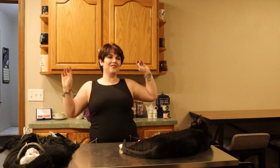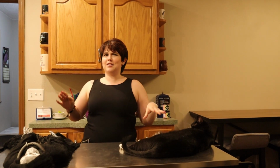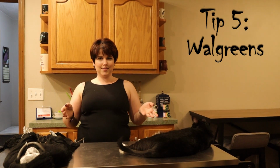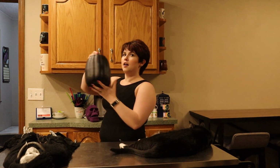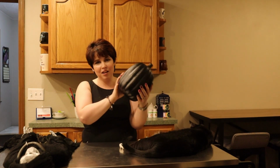Tip number 5 is where I have honestly found some of my absolute favorite Halloween decorations, but it's not, I feel like, a place that you would think to go to for Halloween decorations. Walgreens. I don't know why, but they have some of the cutest stuff there. Like this pumpkin. I know it seems so simple and basic, but I just love it.